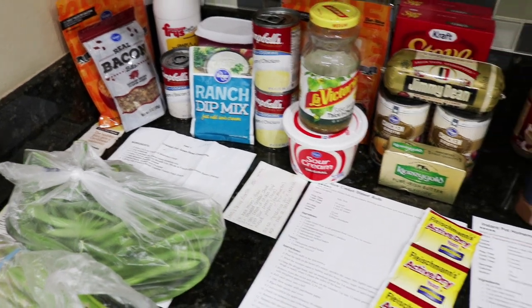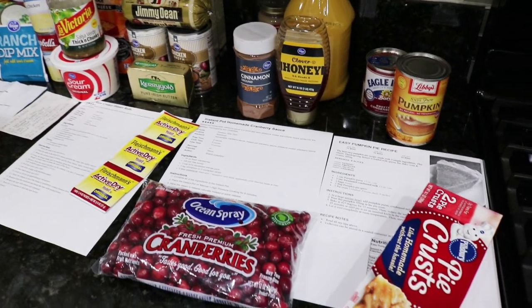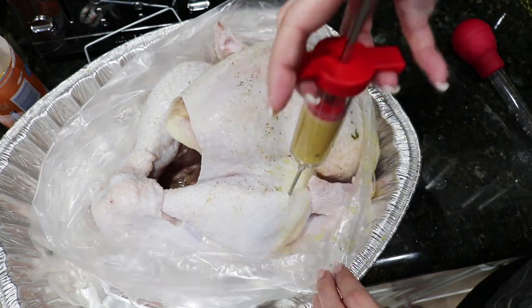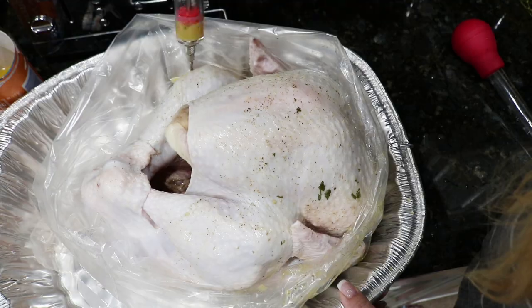So I like laying out all of my recipes and grabbing all of my ingredients and setting them all out so I can just boom, boom, boom, boom, boom, get it done while the turkey is going. So last night I went ahead and got the turkey all marinated and everything. So let me show you all the ingredients I used for that.